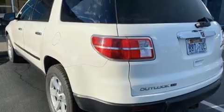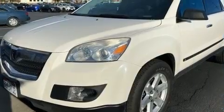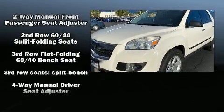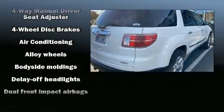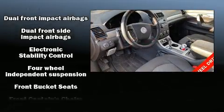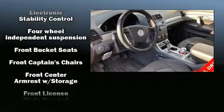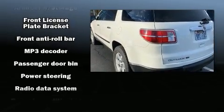Third-row seats provide an even greater maximum passenger capacity. Passengers are protected by various safety and security features, including dual front impact airbags, front and side impact airbags, traction control, ignition disabling, an emergency communication system, and four-wheel disc brakes with ABS.